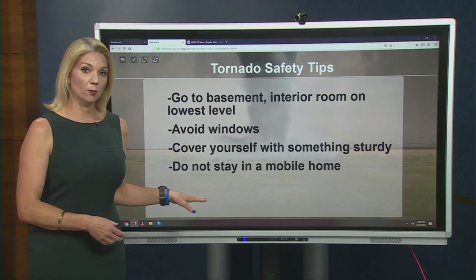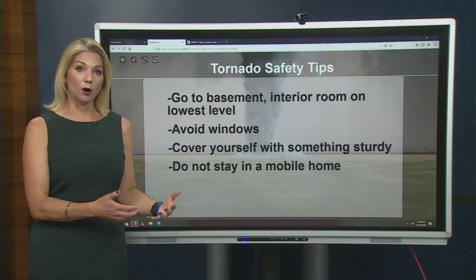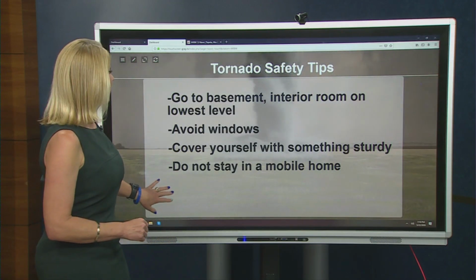Do not stay in a mobile home. And this is something to think about even if you're not in a warning area tonight. If you are in a mobile home, think about where you would go when a storm could be coming to your area, and have that severe weather plan in place.